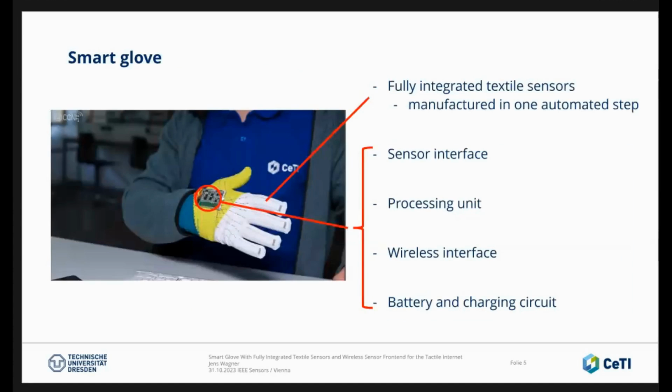So yeah, let's have a look at it. I already talked about the sensors. Basically the gloves are produced in a knitting process, and the sensors are a polymer-based yarn with a silver coating. And as I said, they're knitted inside the glove. And then we have this sensor front end, which consists of a sensor interface. Of course, we have a processing unit, we have a wireless interface, and we have some battery and charging circuitry.